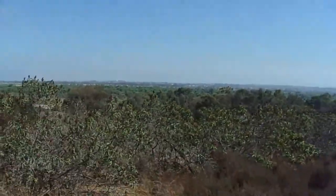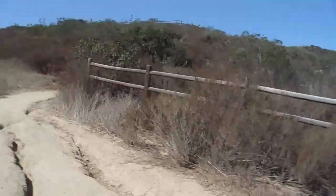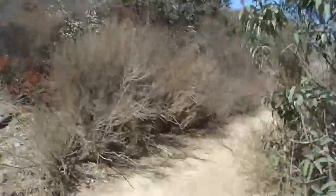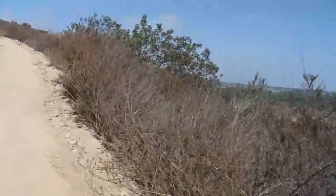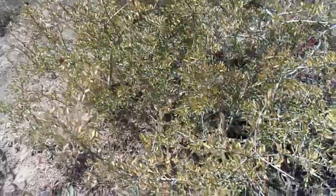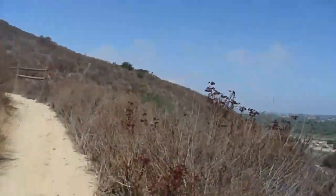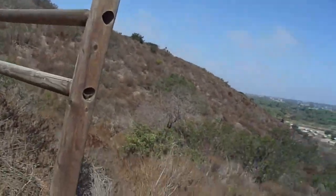There's where the river is, Tijuana River. I guess it's probably prudent to head up this way. Maybe I'll get some interesting views on the top of the bluffs. So let's climb up and see. Ooh, look at that lemonade sumac. So I'm guessing this area is just a little too dry for chaparral. One thing, there's a lot of coast cholla too. Oh yeah, coastal spice bush or bush rue. Now Iridium demosum, that's here too. Wasn't even thinking about that, but it's here. Looks like we do some switchbacks climbing up the hill here.